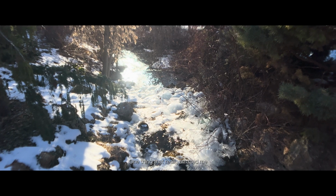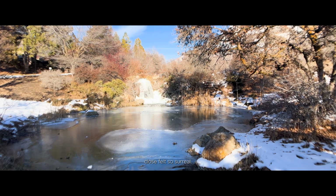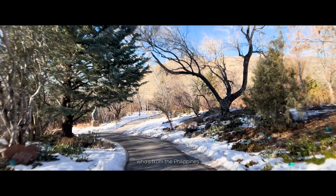One thing that really amazed me here was the frozen waterfalls. Seeing them up close felt so surreal. It's definitely a unique experience for me, especially as someone who's from the Philippines.